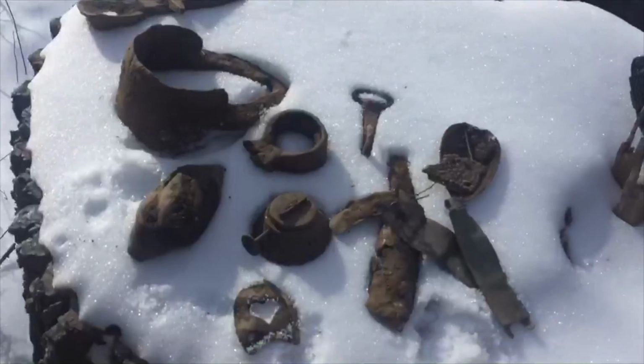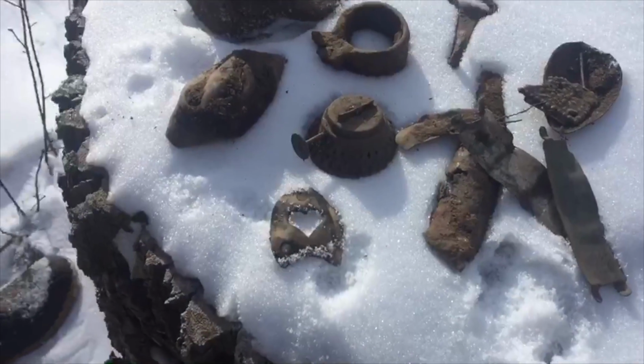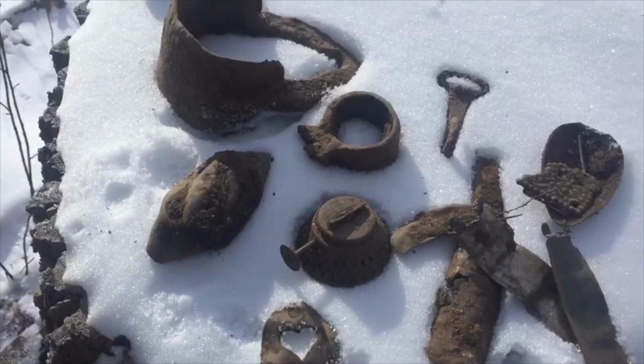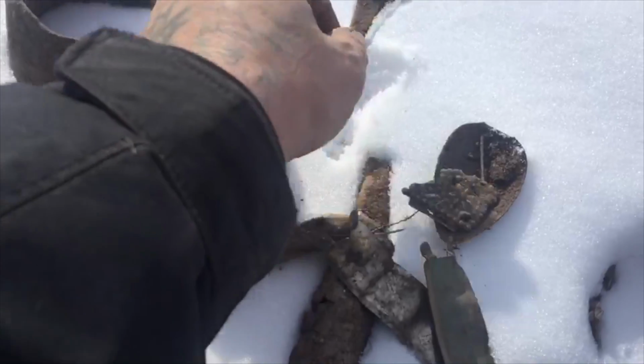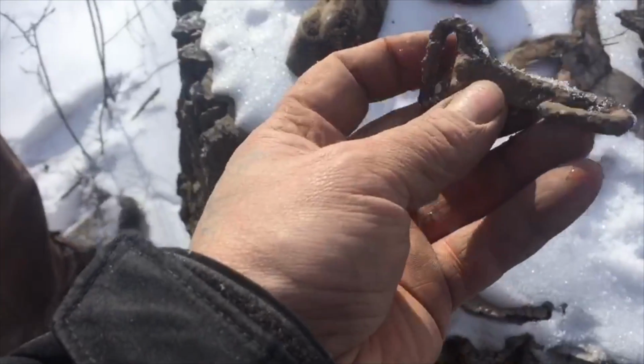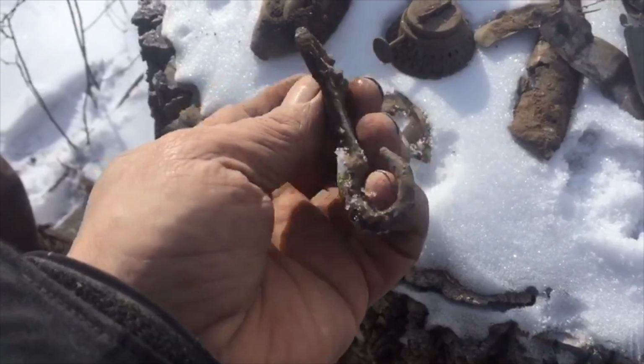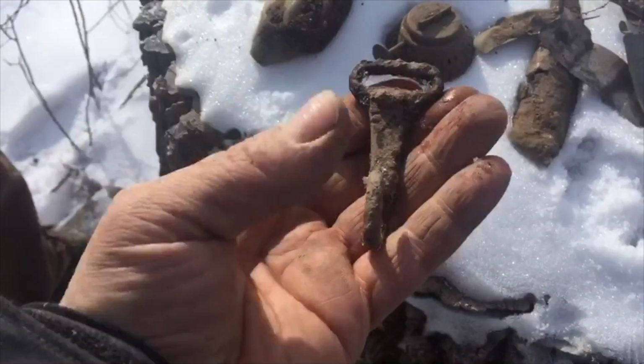So here's what we found today. We had a pretty good day, eh? Yeah, I would say. This was Odd Guy's first attempt at metal detecting, and he did better than my first attempt at metal detecting. He found a little bit of horse tack there, a little strap. It's pretty cool. You can hang that up in the garage and hang things off of it.